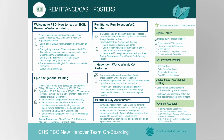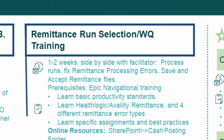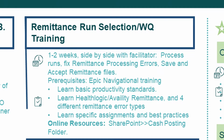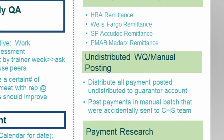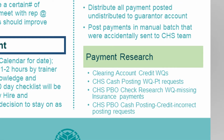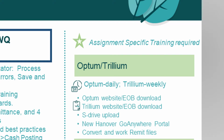After the first two segments are complete, you will be paired with your role-specific facilitator for hands-on training in the production environment. Based on the assignment given to you by your supervisor, additional training may be required by your facilitator or peers. Reference the assignment-specific training section on your handout.